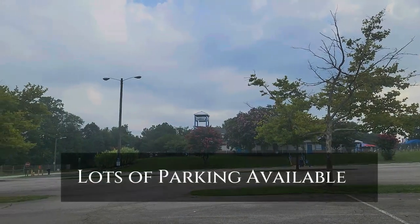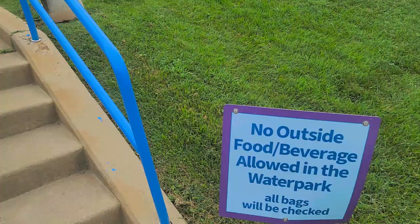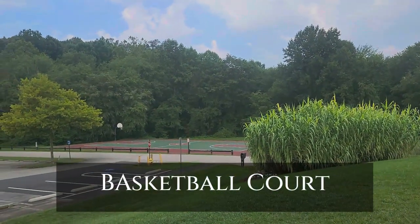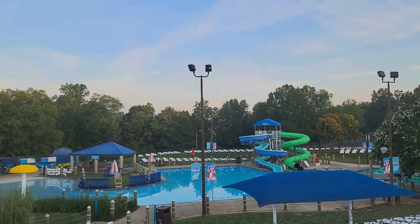There is lots of parking available at the Dale City Water Park, and you truly cannot miss it. It's off of Dale Boulevard when you're driving towards Hoadley Road. There's also a basketball court where you can play. A lot of people bring their bikes to ride on the trail.